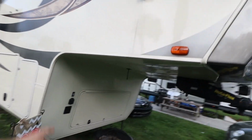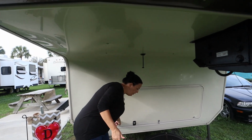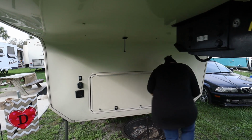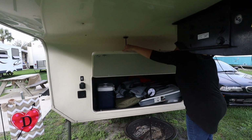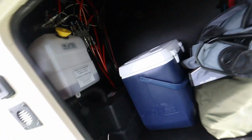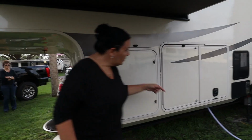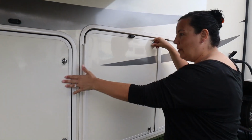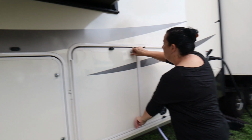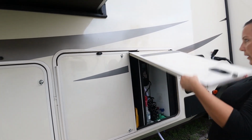You got another giant storage area in the front here. We do. They told us this was for a generator. We're currently using it for some outdoor items. But it's really big. All your hydraulic stuff's in there. Yep. And the battery box. Man, this gives you a lot of storage. So this is the other side of the pass-through. And this is where the other propane tank is, yeah. I take it. The other propane tank's here. And then, that door looks different. Oh, look at this. So it's a split door.